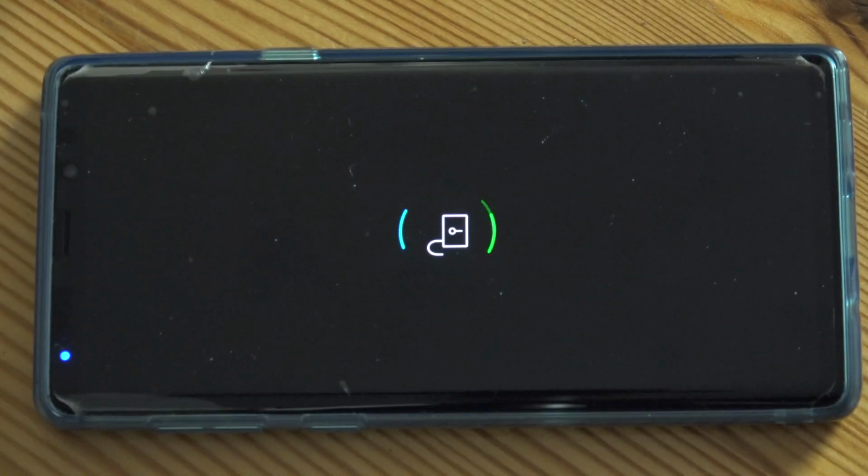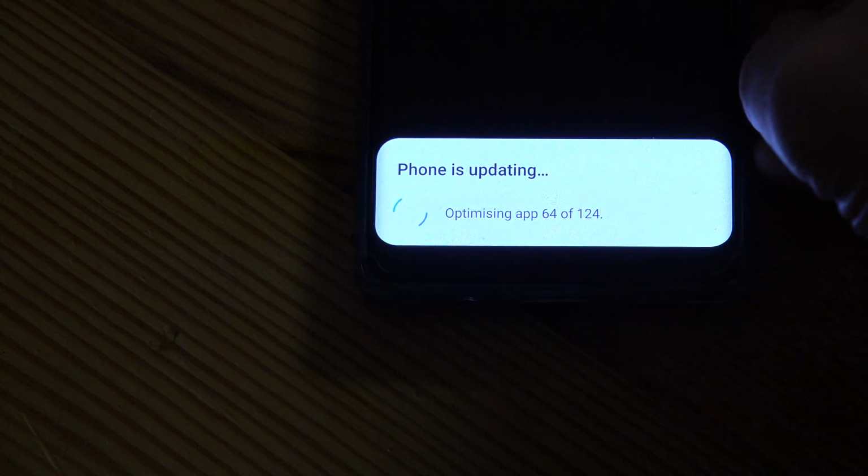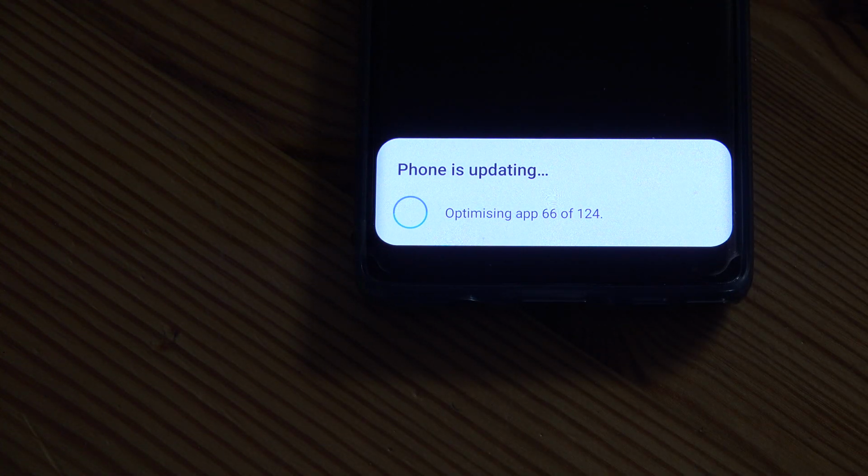So here we are booting Pie for the first time. Now the app optimization seems to be working quite quickly here. I don't know if you can see this clearly, but it's zipping through them. Mind you, the phone does have quite a rapid processor. This is the UK version, which has the Exynos processor, not the Snapdragon, but nonetheless it's still very fast.